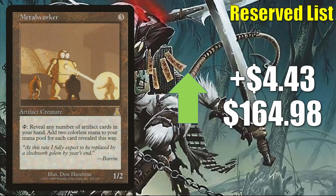Metal Worker, this is in the Vintage Cube. It's going up $4.43 this week to $164.98. Now, if you're looking to pick up a foil copy of this, be careful. There's a ton of really aggressive market manipulation around the foils right now, so just keep an eye out for that. When it comes to gameplay, sometimes this is in Commander Kozilek the Great Distortion and more decks there.